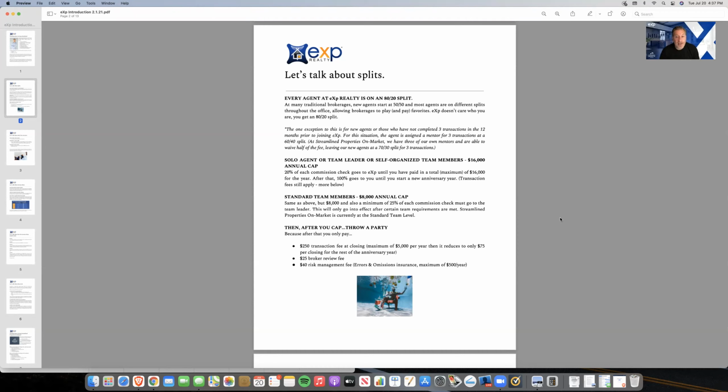They don't have that at eXp. It's an 80-20 split. There are some ancillary fees to cover your E&O that come out at closing. Some other very, very minor fees, but that's it. Other than your MLS, which you pay yourself, and your boards, you're going to be at $85 a month. You do now have a 60-40 split for 3 transactions, so you can have a mentor.